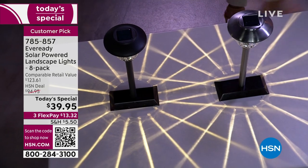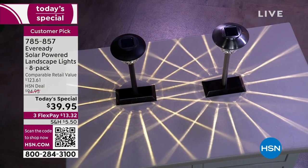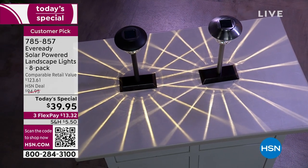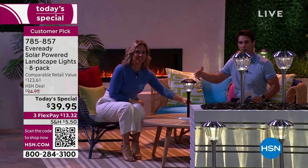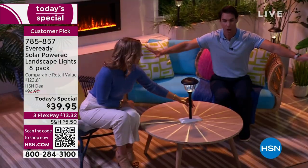Come with us. Take a little walk because I was blown away by this and I want you to see it as well. I'm trying to show you the breadth of light here and what it looks like on your driveway, on your pathway, maybe in your yard. So we're gonna put this on the table just to show you all the light. We're gonna turn it and twist it so you can see the light move. It's gonna spill off the table.